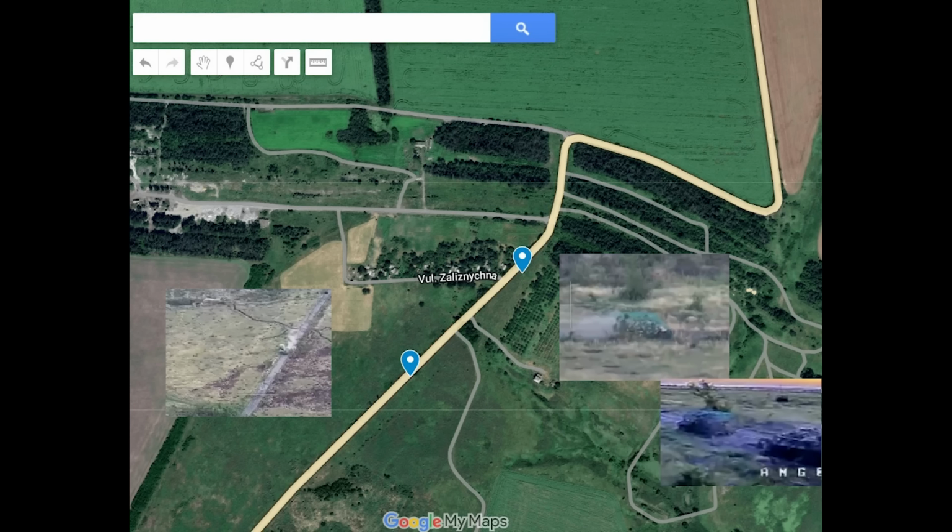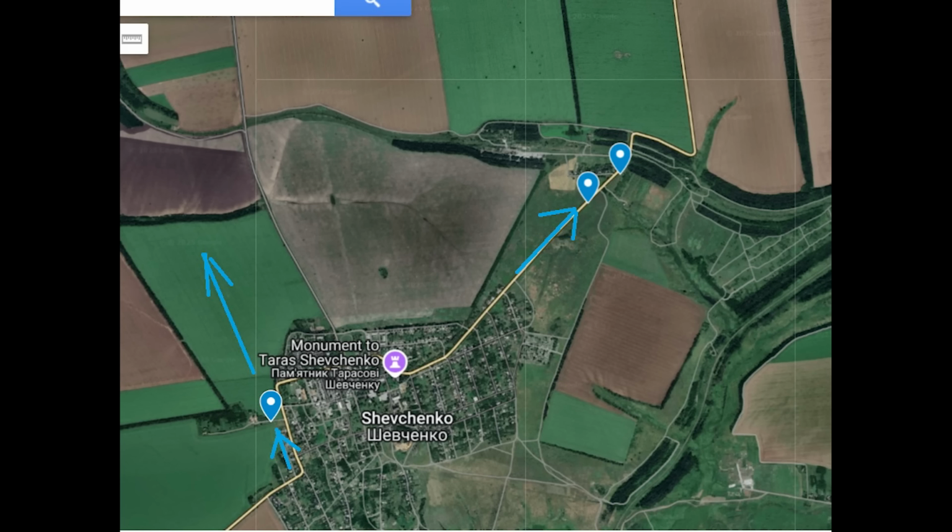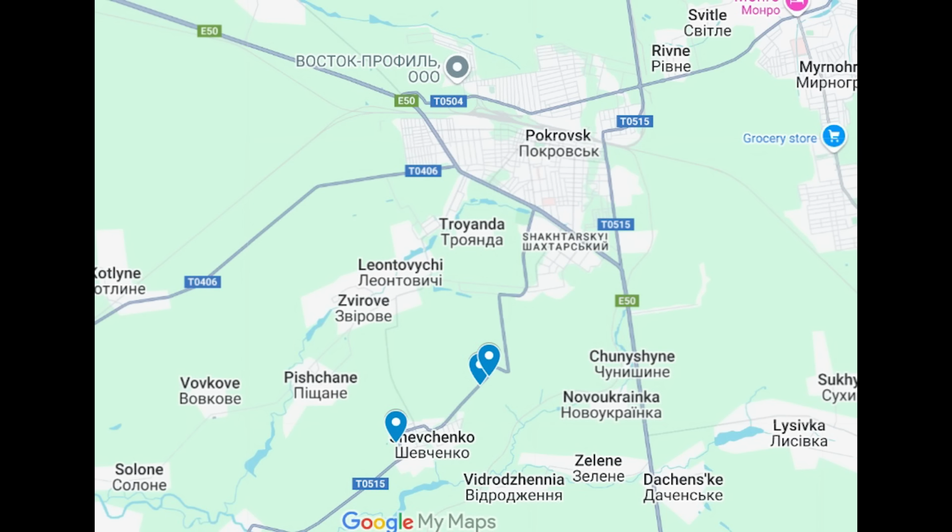Given the geolocation spots, I think this was 2 separate pushes here, one on the eastern part of Shevchenko, along the main road, another on the western part, cutting across fields. Unless the ones on the western part are the same column, and rather than drive straight through Shevchenko, they drove around it for whatever reason, before joining that main road. Zoomed out, you can see it's south of Pokrovsk, so let's check DeepState.